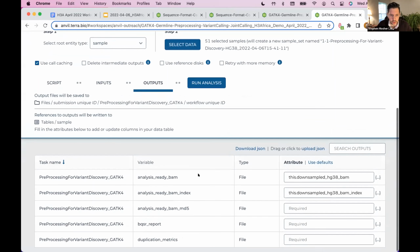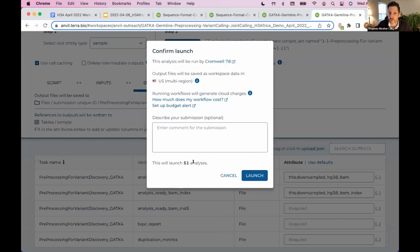In the outputs, we see that we'll create an analysis ready BAM, and we're going to store that in a new column called downsampled HG38 BAM. We're going to get an analysis ready BAM index, which we'll store in downsampled HG38 BAM index. And there are some additional samples that we can add to our table if we want. For this example, I'm just going to press run. This is going to launch 51 analyses.